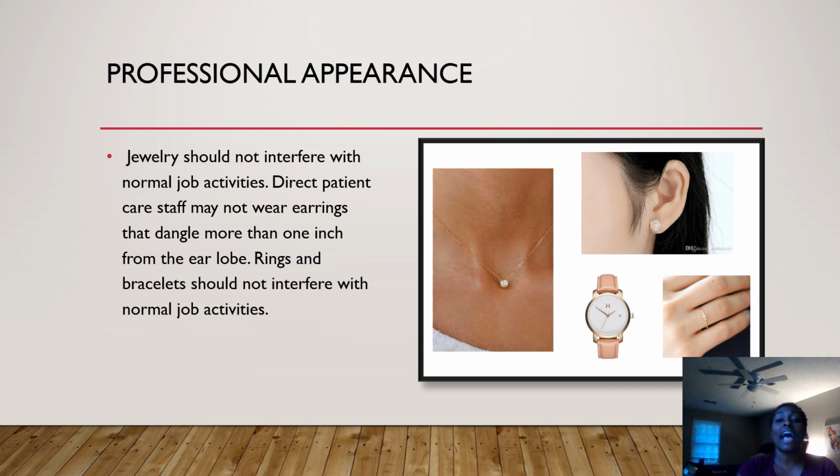Also, necklaces. As you can see, this necklace stops right here. So it is not only very modest, but it doesn't hang very low. If you're dealing with a combative client, they can't rip it off your neck. So this is a very good go-to piece of jewelry.